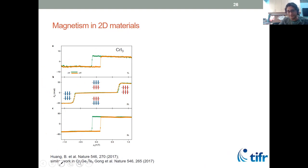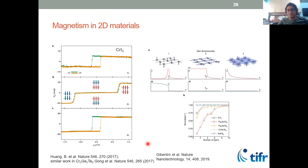So these are experiments done, and this data is from Xiaodong Xu's group at the University of Washington, Seattle. One unit cell thick shows a very nice hysteresis, up to 10 Kelvin or so. And this has an interesting connection to fundamental ideas in physics and fluctuations, because what these experiments have opened up is a new way to probe magnetism strictly in the 2D limit, which has been very hard to accomplish.